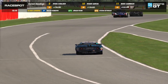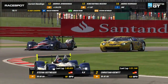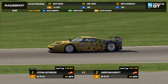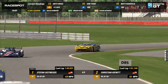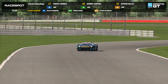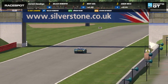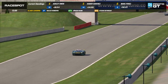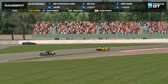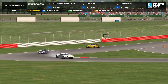Stefan Sigvaga has gotten through. Stefan Sigvaga, the 21 car from SimRC.D, has gotten past your race leader for the first time, Christian Kewitt. He is through by a fairly comfortable margin. Kewitt's still going through Maggots and Becketts at the moment, but Sigvaga is halfway down the Hangar Straight. That's about a 4.5 to 5 second gap. Kewitt had a slightly faster start, about half a second faster, but obviously Sigvaga has absolutely nailed those outlaps after he had pitted to be able to gain the position on Kewitt.